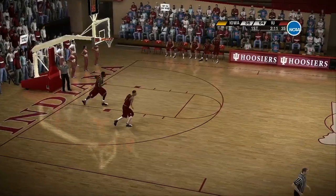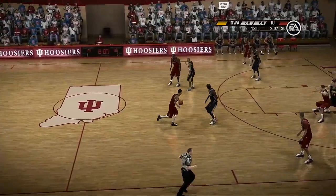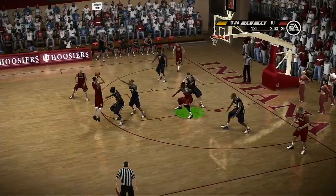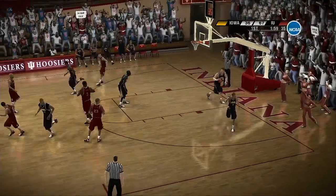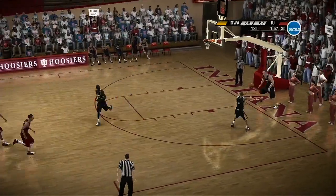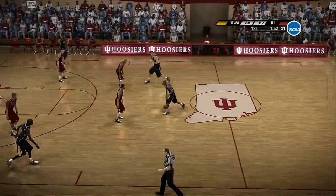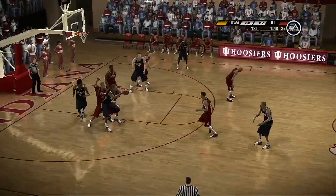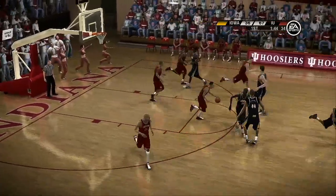Aaron's right about that. I'll tell you one thing. You better be able to establish post play because that gives you inside-outside action. For the bucket. He shoots from outside. Goes. Now the turnaround jumper. Can't get the shot to go.